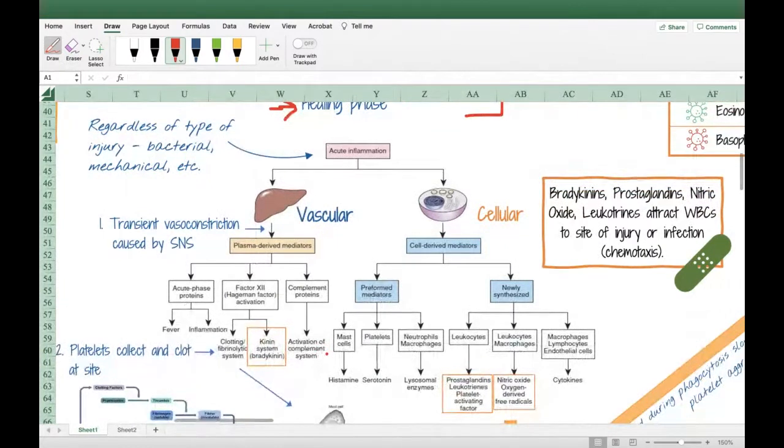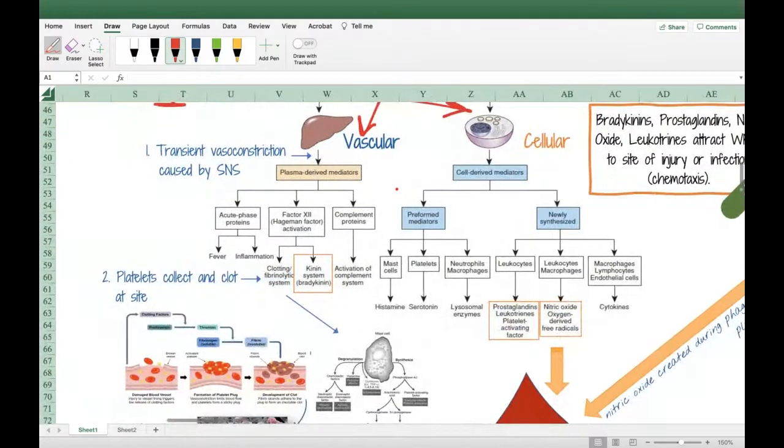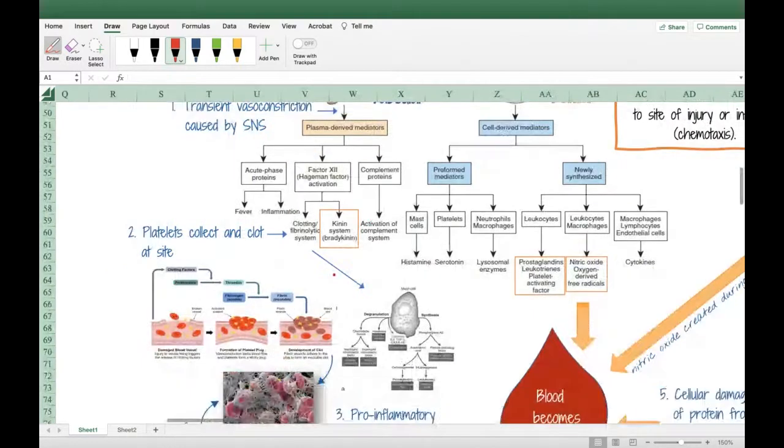So let's assume we have some acute inflammation. Something has happened, regardless of the type of injury, whether it's bacterial, some kind of pathogen that has broken through that first barrier, or something mechanical, for example a sliver or a stab wound. Your inflammatory response is going to be the same. You're going to have that vascular and cellular response. Let's start with the vascular. Do not get scared by this giant picture here. I'm going to go through what you need to know, and you don't need to focus on a large portion of it. So don't panic.